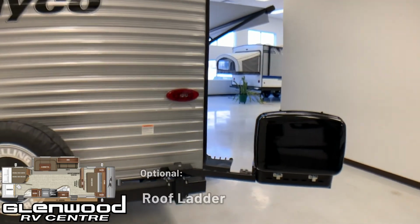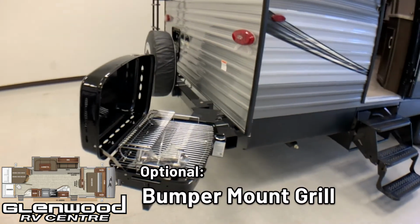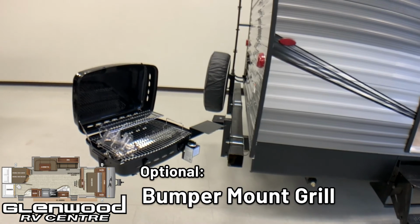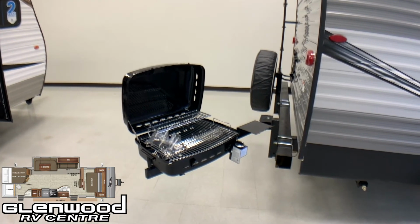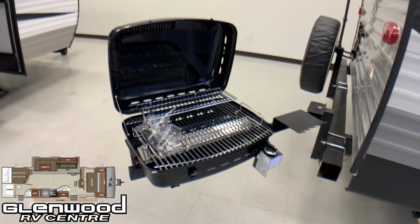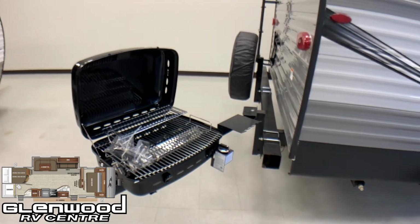And here you can see the optional barbecue that we've included with this model. There's no outside kitchen on a 287, and I feel that with an outside shower, you have hot and cold water, and an outside barbecue, it's not the same, but it's close. And this bracket will just fold up and store along that bumper when you're traveling.